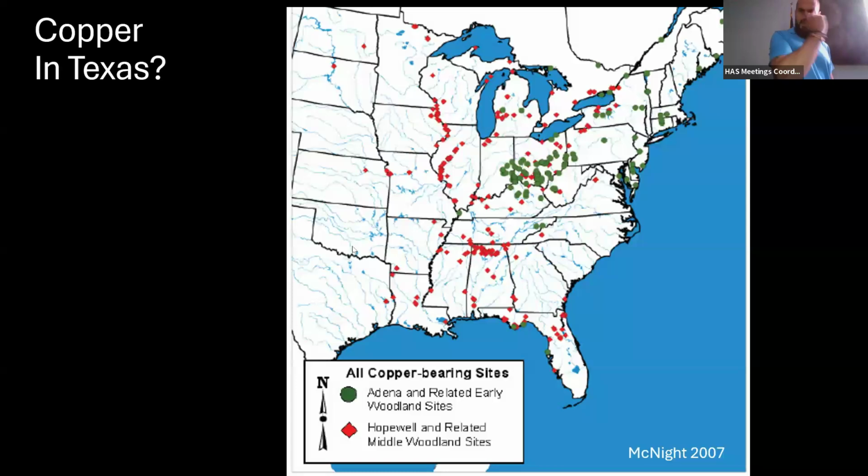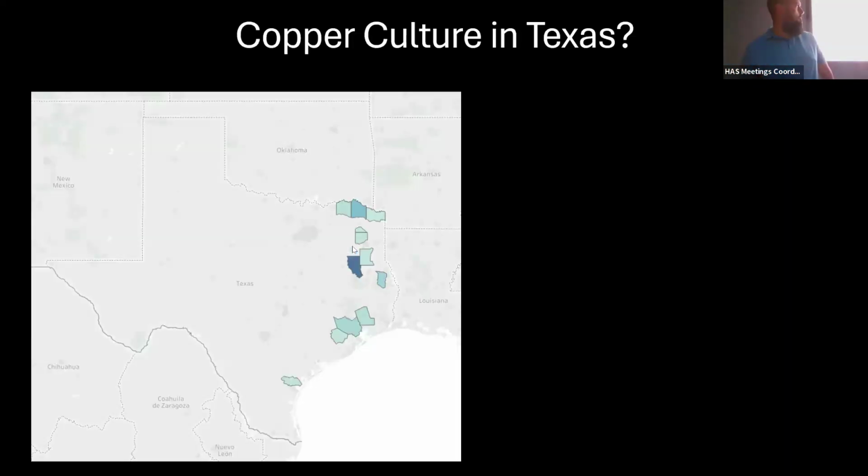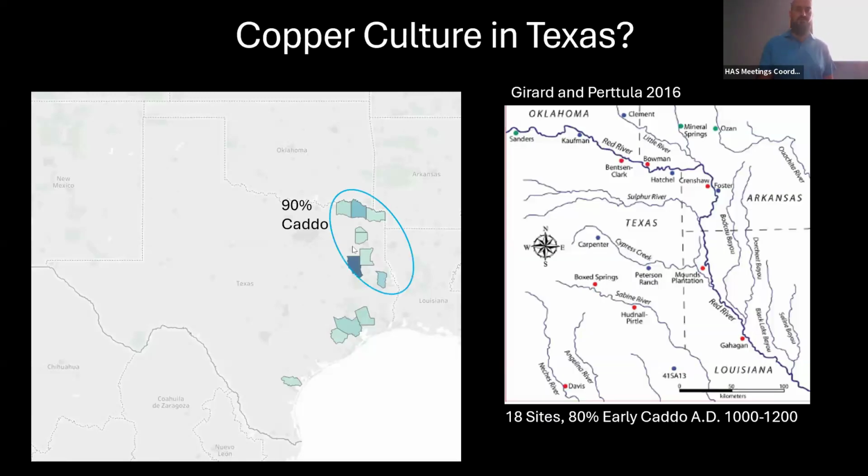All right. So copper is pretty common throughout the eastern woodland regions, all the way down to the Gulf Coast. But you don't really hear about much copper in Texas. Is there copper in Texas? How much of it is there? This map is a little bit difficult to see, but I tried to do a fairly comprehensive survey of where copper is in Texas. And as you can see, it clusters along the coast and in the northeastern corner, which is, of course, the Caddo region.